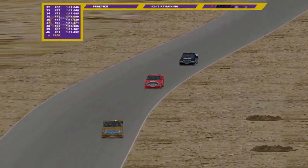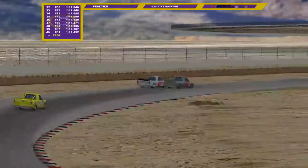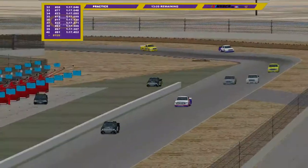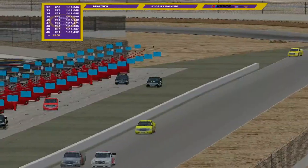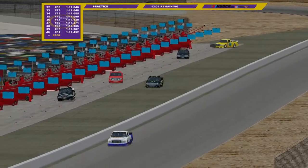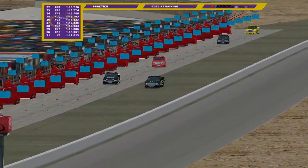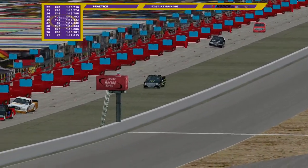Rose Henson in the 23, 34th quickest. Not too much better for BKR. One thing to point out, Austin Johnson, 33rd quickest. He's going to have to get a whole new setup on that thing, get some fresh tires on it, try to get a better run, because, oh boy, the 77 has not been good in testing in either series, really, so far this year.